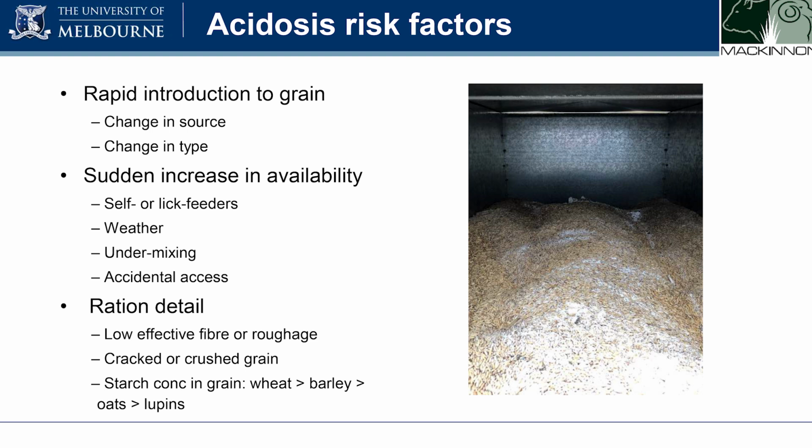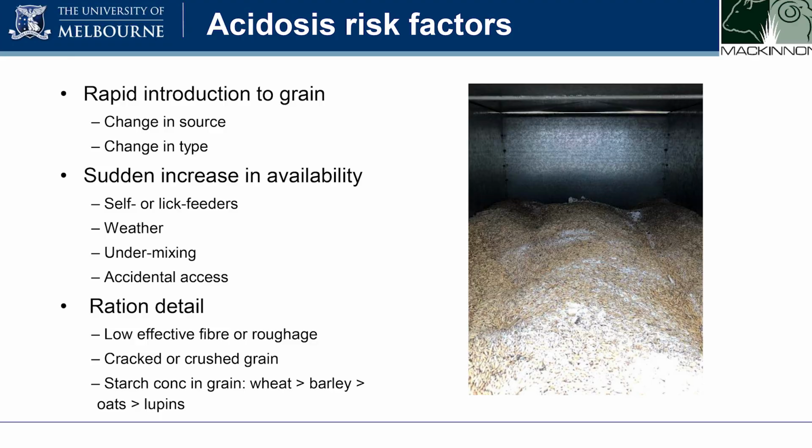Obviously the sudden increase in availability. Prefer to have troughs over self-feeders because they can get a lot more from a self-feeder, even though you're trying to restrict what they can actually get. Weather also: a cold snap, they eat less, and then the next day they go and eat a whole heap, or whenever they're fed next. And ration details, so not enough fibre, cracked versus crushed, which in sheep we don't do, but in cattle. And then we talked about the different starch concentrations, so which grain's more at risk than other grains.